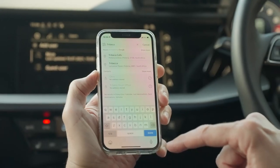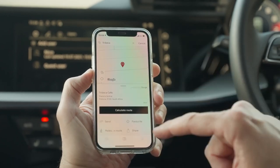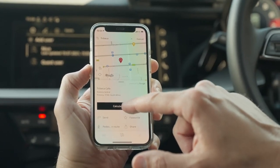Other functionality on the app is sending addresses from the phone to the car. Also, I have my own menu where I can look at my details on my Audi account. I can add more users, plus I can change my preferred dealership if I wanted to.